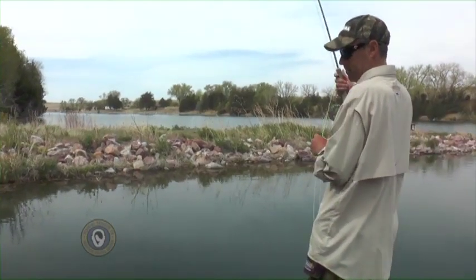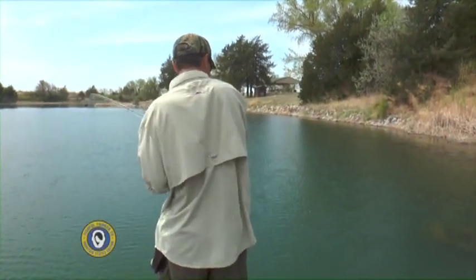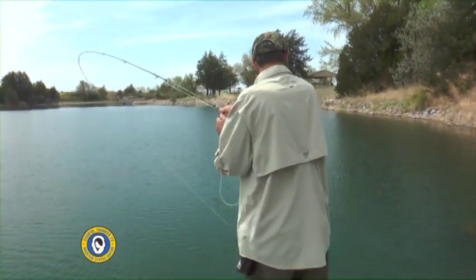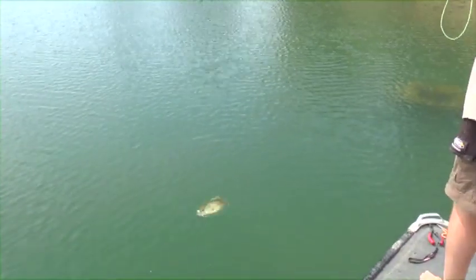Got it. That's a little bass though. Yeah, that was a bass. Then you have to unhook him. Cute little guy. Here he comes.